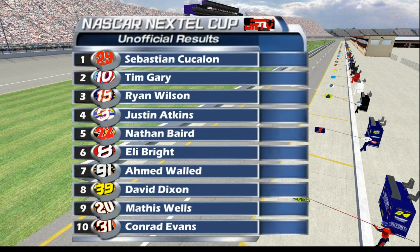Kukulan with the victory in the GFS Marketplace 400. Tim Gary has to settle for second place, just about 7/10 of a second back. Ryan Wilson ends up in third. You have Justin Atkins with another solid day, that win at Road America and then another top 5 here at Michigan. And Nathan Baird with a very solid day, top 5 for him.